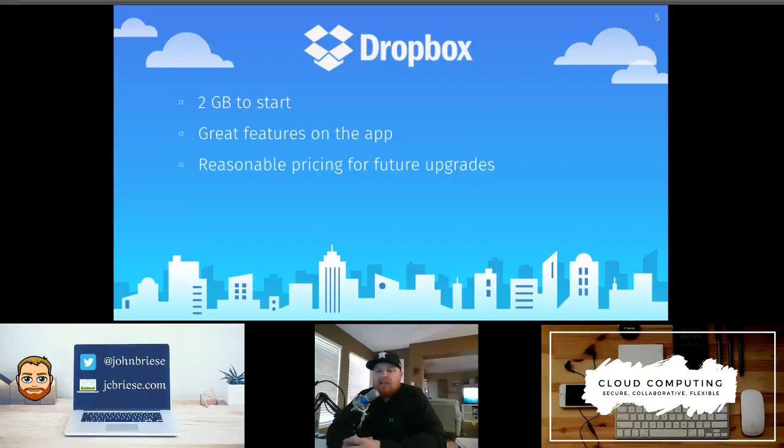It has some pricing that is pretty reasonable if that's what you're looking for, or you can start out with the free account that only gives you 2 gigabytes. They do offer some incentives to give you more storage by sharing different Dropbox items with people.